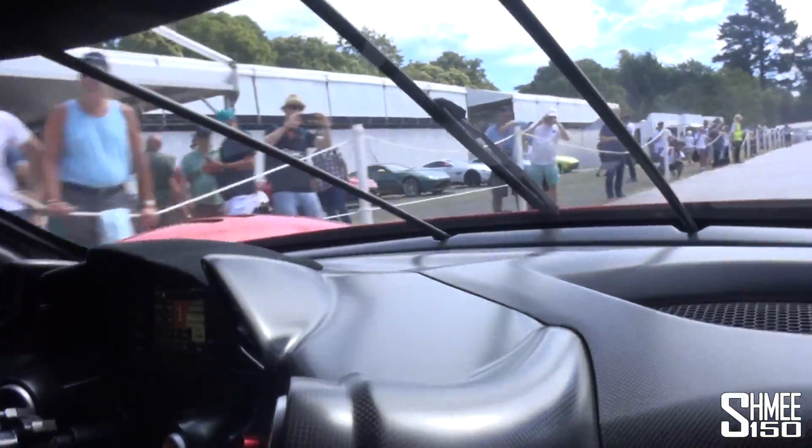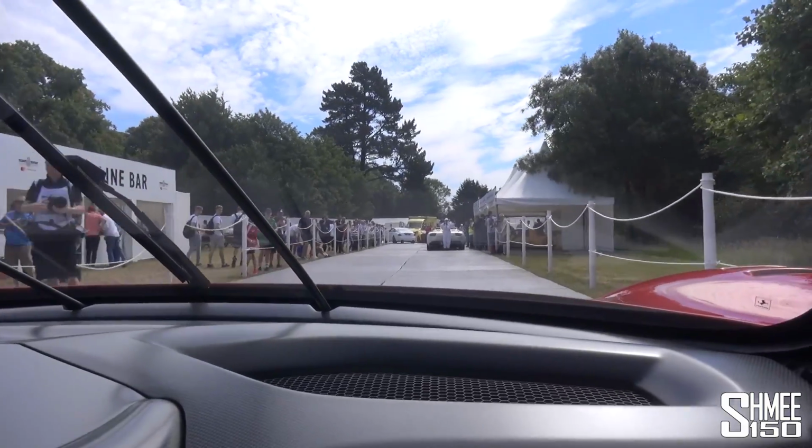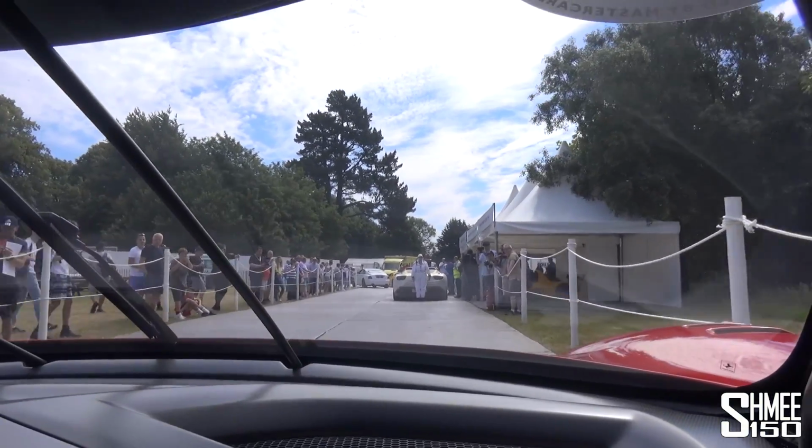Just to emphasize, by the way, this is the very first run this car has done. As we go past some of the McLarens as well, everything is here. The who's who of the supercar world. This P80C has never moved at a public event before now. This is the first run behind the SP3 JC.